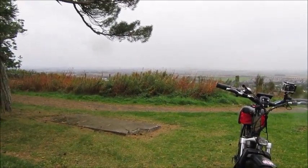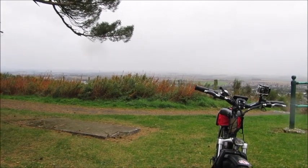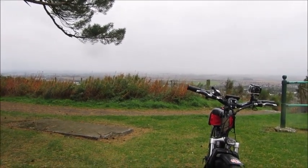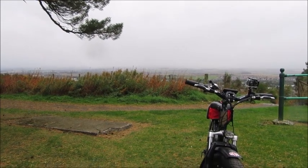Anyway, I'll go up to the tower, which is the tower built after World War I to raise money, and I think it went up in about the 1920s, '21, something like that.